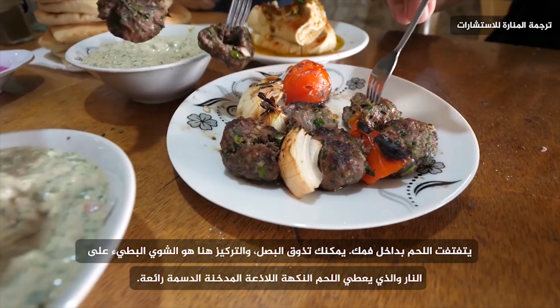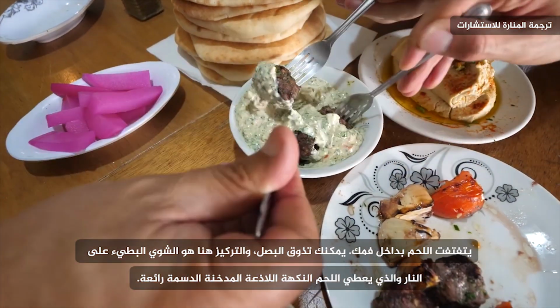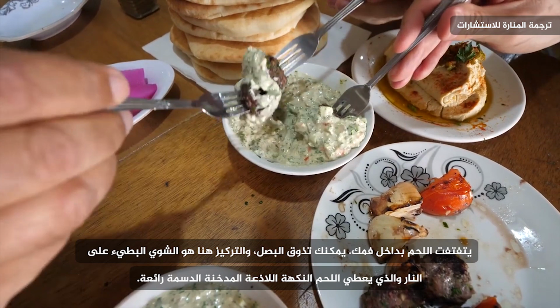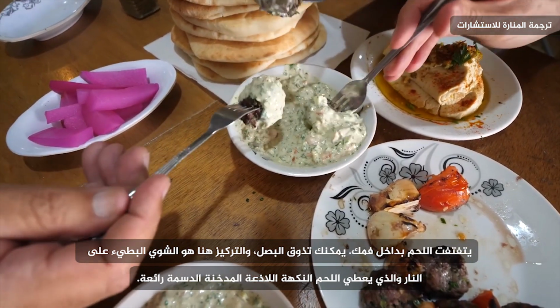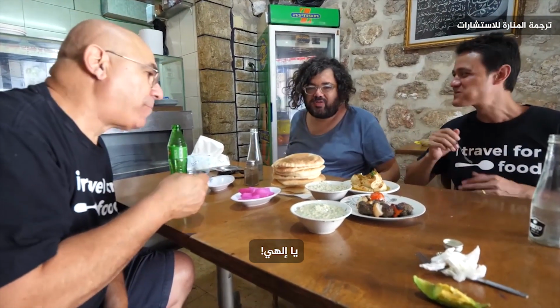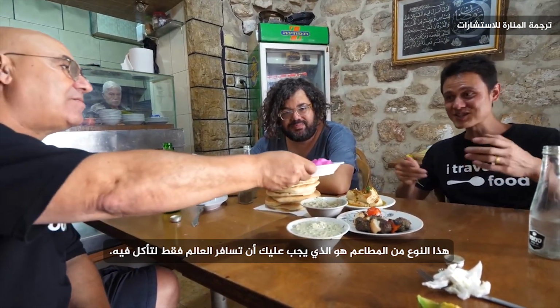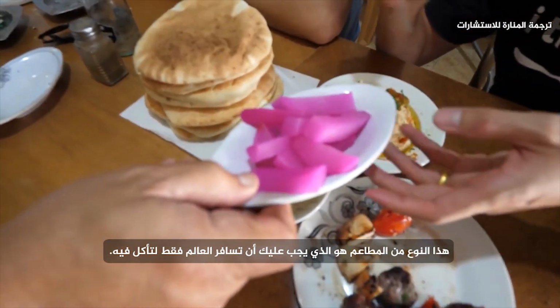Oh, that is just wondrous. Oh, the meat just collapses in your mouth. You can taste onions in there, and what it really focuses on is that slow grill over the fire, giving it that wonderful, smoky, greasy, umami flavor. Oh my god. That's insane. Oh wow. Next level. This is the type of restaurant that you should travel around the world just to eat at.